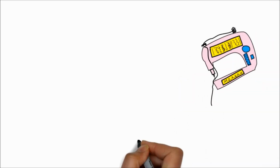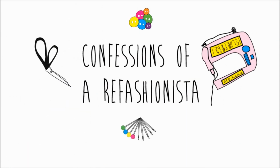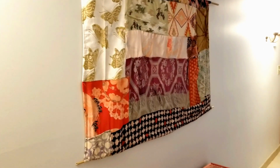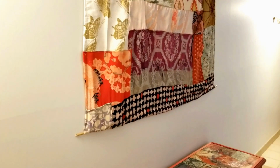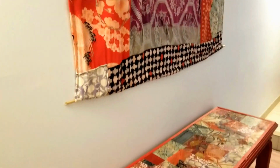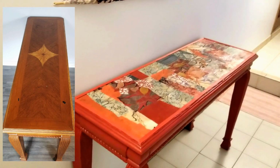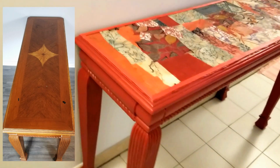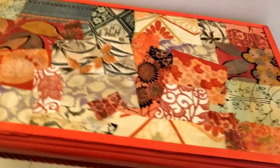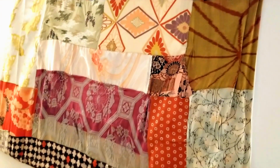This is Confessions of a Refashionista. So let's start with the little foyer here, and this fantastic tapestry I created from a bunch of vintage kimono scraps, and this table was found in the trash, and then I painted it and covered it with more of those fantastic kimono scraps, and it looks absolutely fabulous under my tapestry.